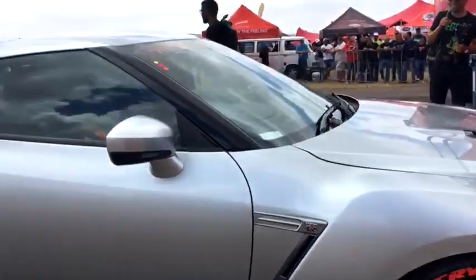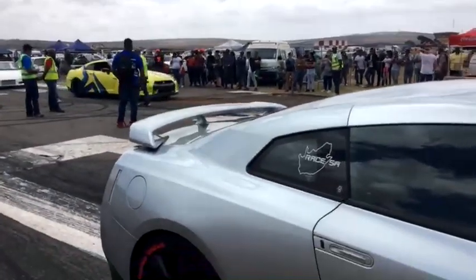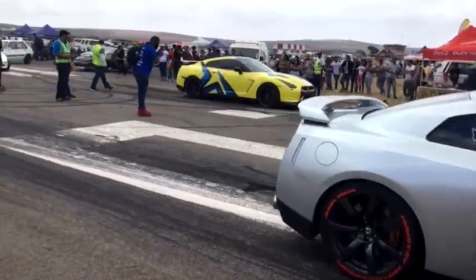That's Liberty back behind the wheel. Mr. Maestri himself back behind the wheel. And he's going to be taking on the CPI GTR in the left-hand lane. GTR versus GTR.